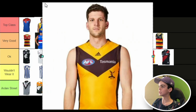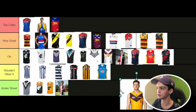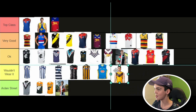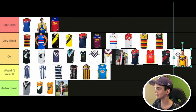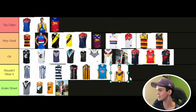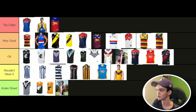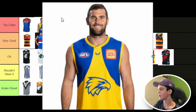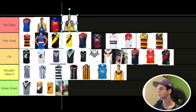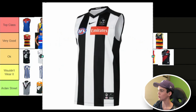Next up, this is their Hawks Legends one. I think this is pretty much their Clash Guernsey. They wore it against the Dockers in round 4. I would wear it. Would I though? It's a really thick V. I probably won't wear it actually. And then their home, this has to go in top class. I hate to do it, but it's such a good Guernsey. It's really, really good.